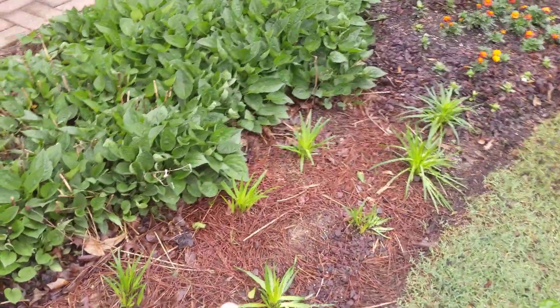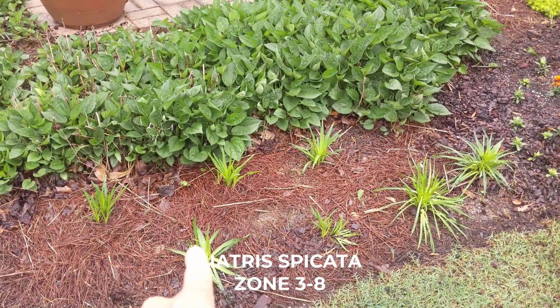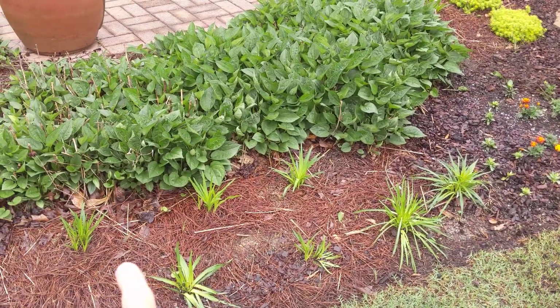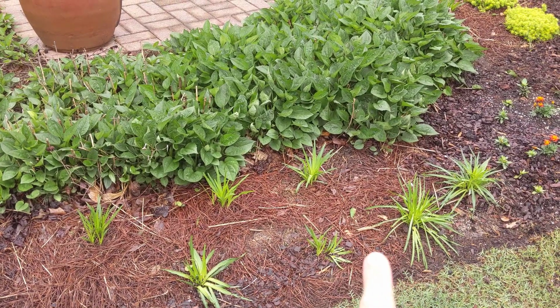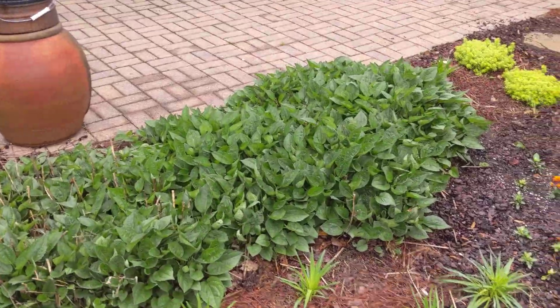I have Liatris that are starting to pop up. I recently did a video on Liatris, so you can check that out, how to plant these and how to care for these. This is actually my first year to do Liatris. So these will be white and purple. I got a white and purple mix. So here again, they'll play off these Rudbeckias really well.